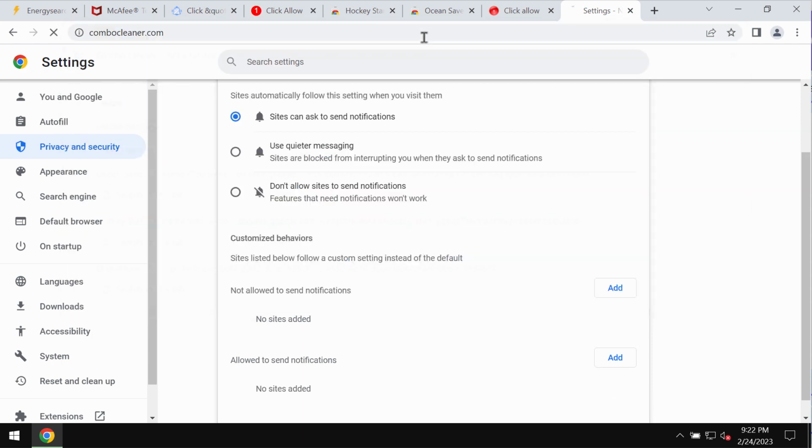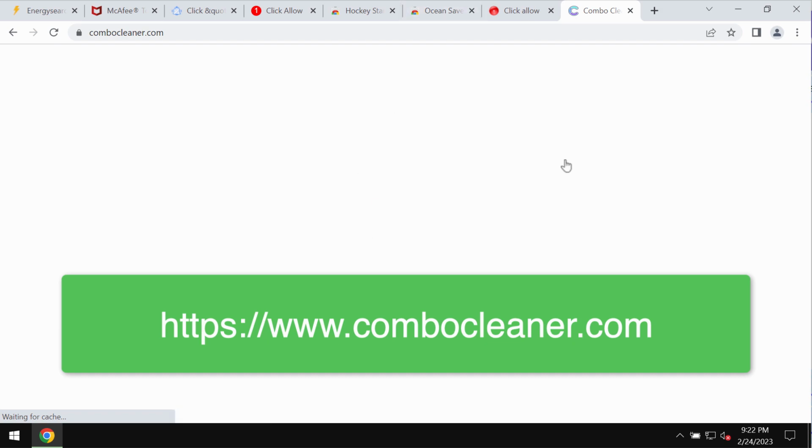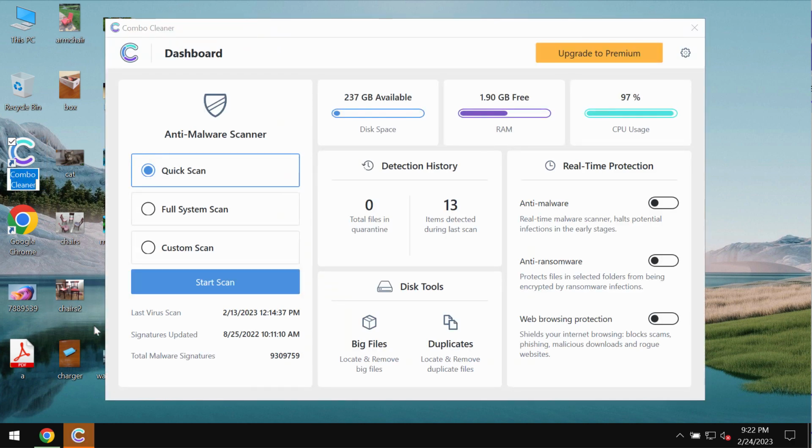Now, to be convinced that your system is free of any other threats, we strongly advise that you research it with Combo Cleaner Antivirus. Please get it on the page combocleaner.com. Download the application, install the software, and start examining your system with its help.